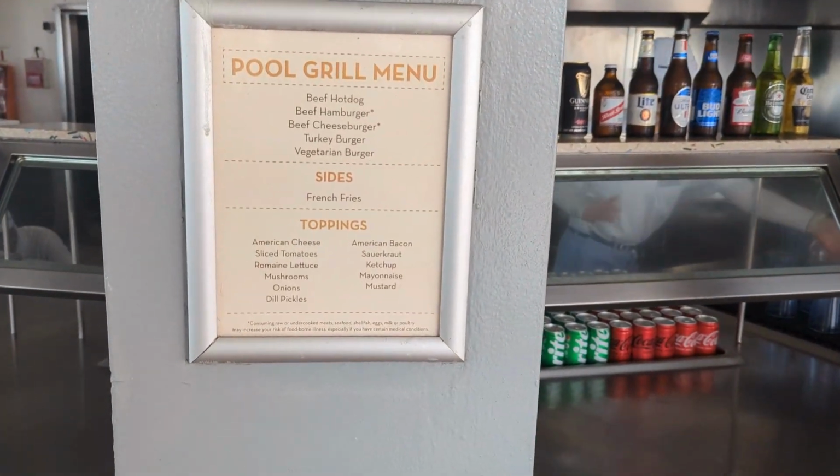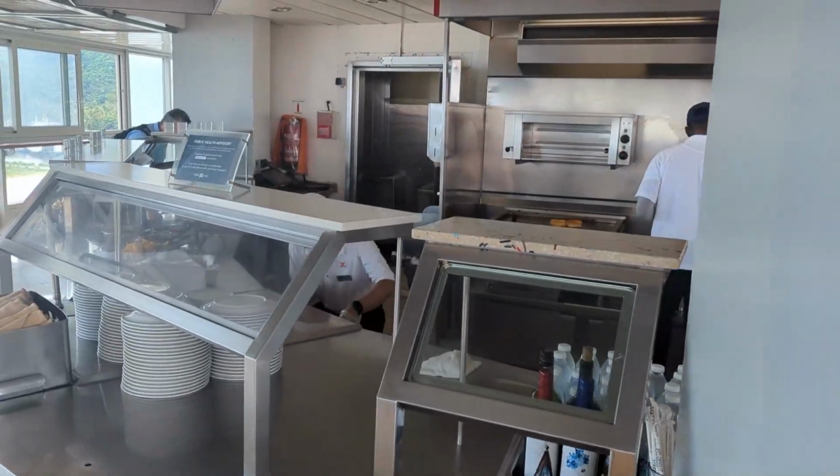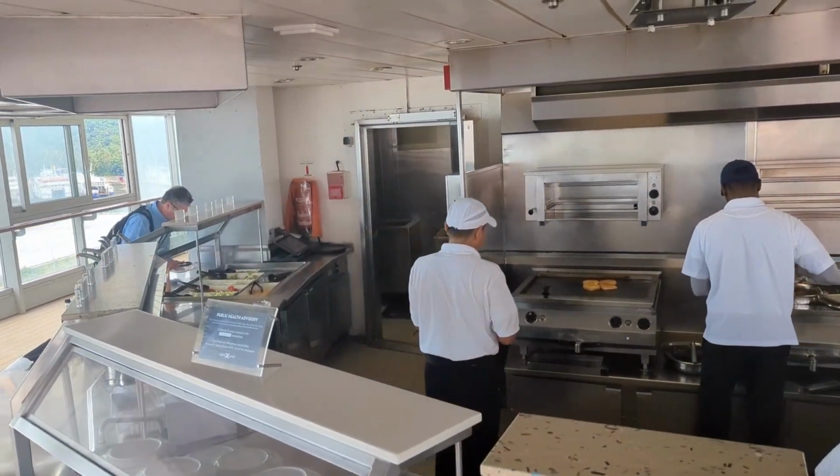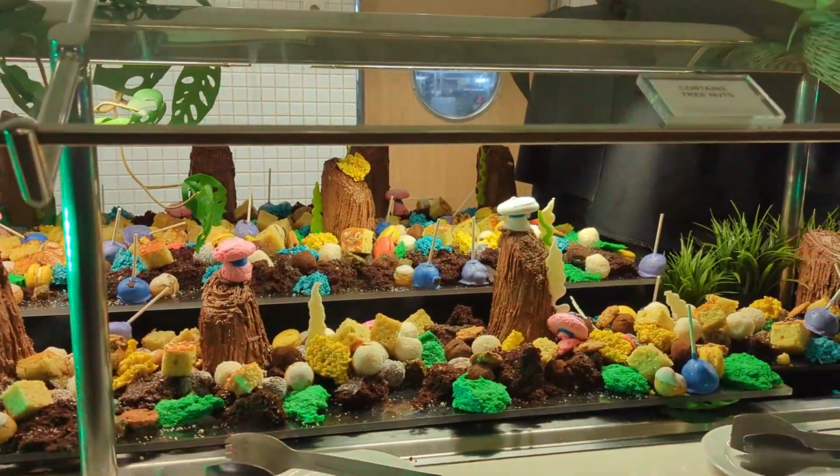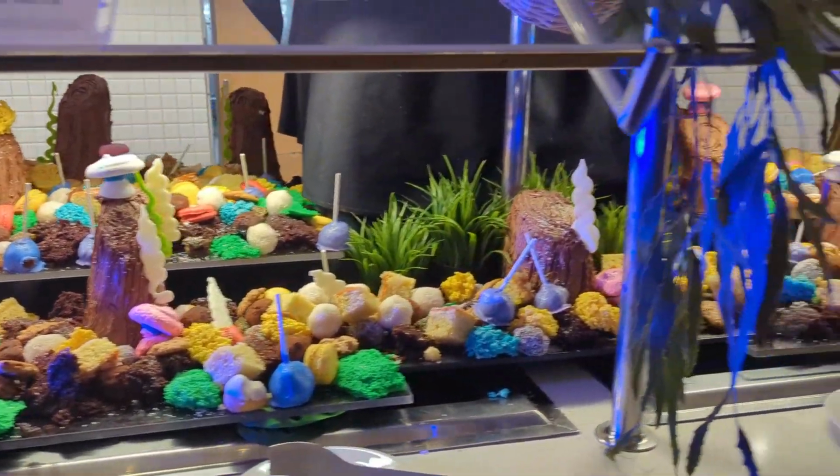Now, the thing I don't like is the pool grill. I just think they could elevate this so much. The dining on Celebrity is so much better than what the pool grill serves. And then, of course, for casual dining, you have the buffet.